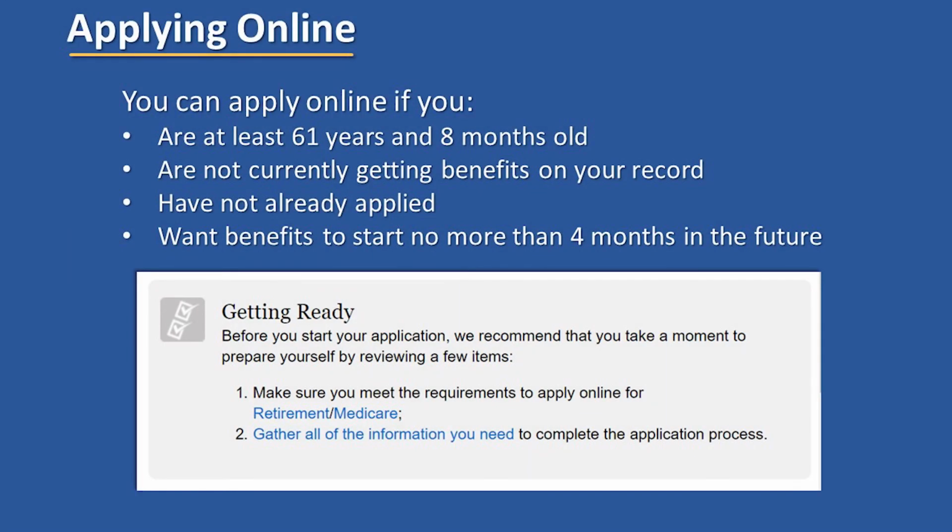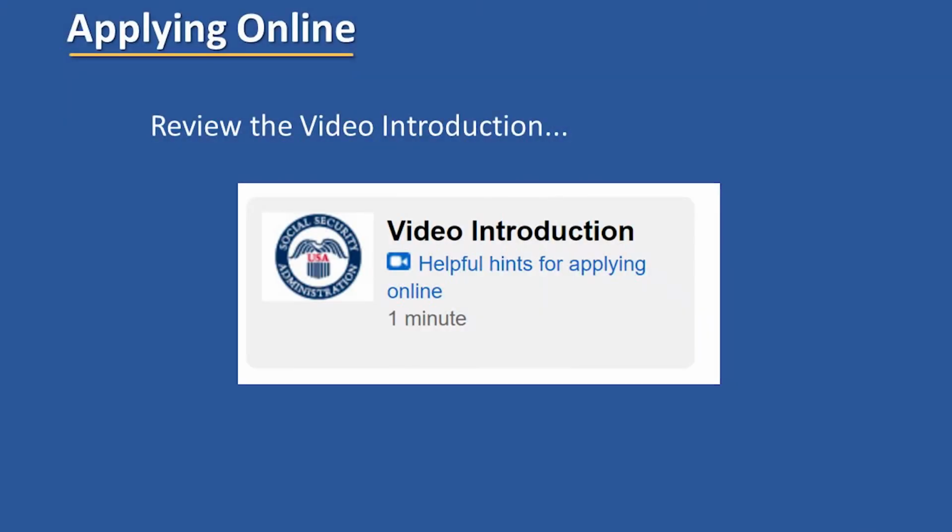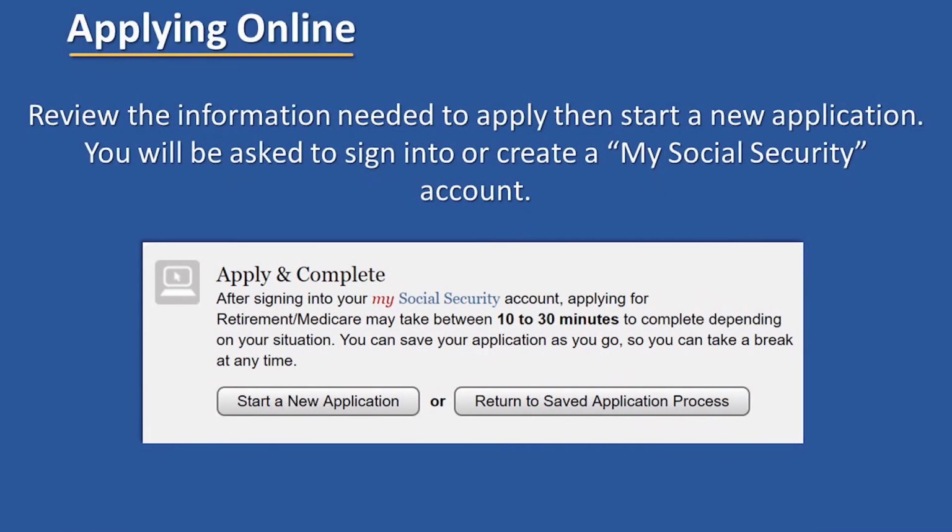Another thing that you can do is apply to receive your Social Security benefit online. You can apply online if you're at least 61 years and 8 months old, you are not currently getting benefits on your record, you've not already applied, and you want to begin future benefits within the next 4 months. The Social Security Administration also provides a 1-minute long video which will help you to understand how to apply for your benefits online. Once you've gotten through those screens, it'll ask you if you'd like to start a My Social Security account. You can click Start a New Application for your benefits online, or you can return to your application after you've worked on it at any point in time.